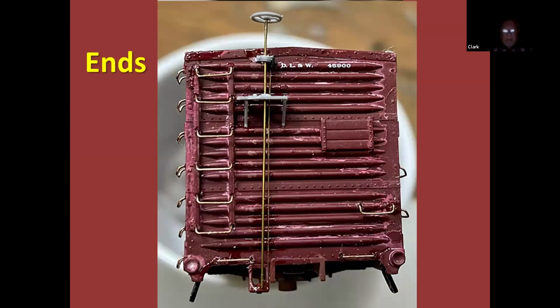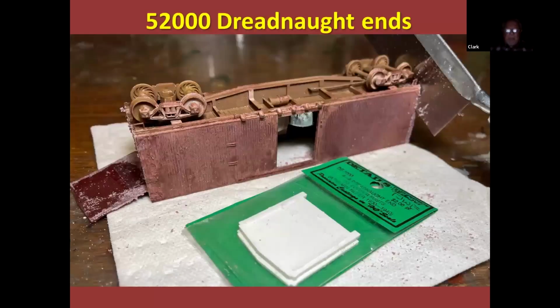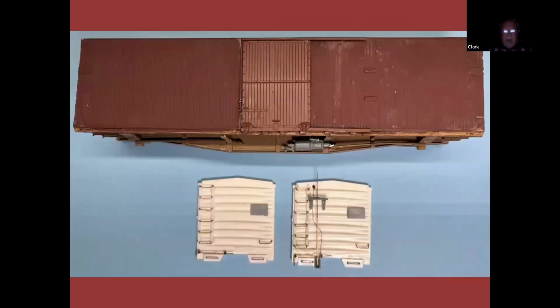The one car that's going to be the 52,000 series, I have the ends here, the square corner dreadnought ends from Detail West. They're no longer available, but I have a couple of packages left. And you see I've cut the left end off the car already, and I'm cutting the right end off. And then these are the ends ready to be glued onto the car. I've got the different door on the car with the lower rollers on it.